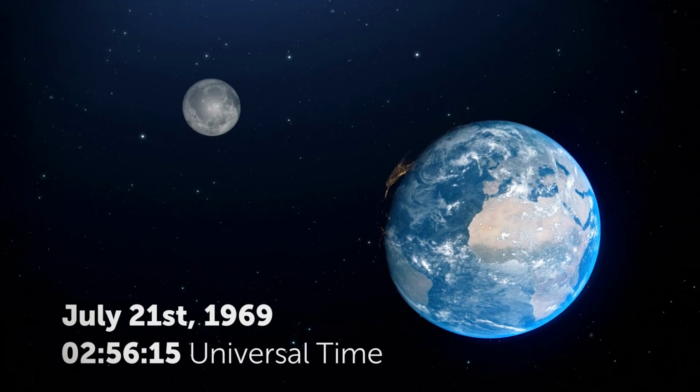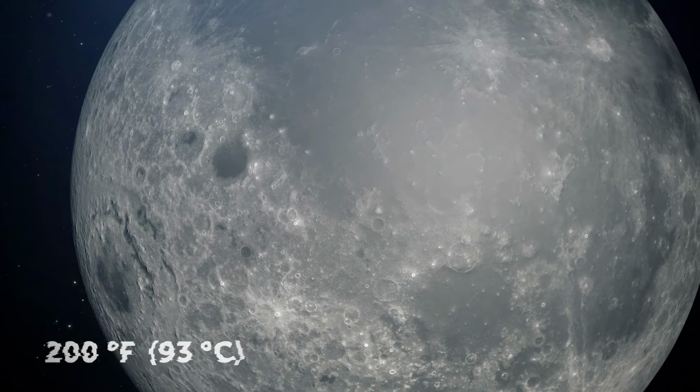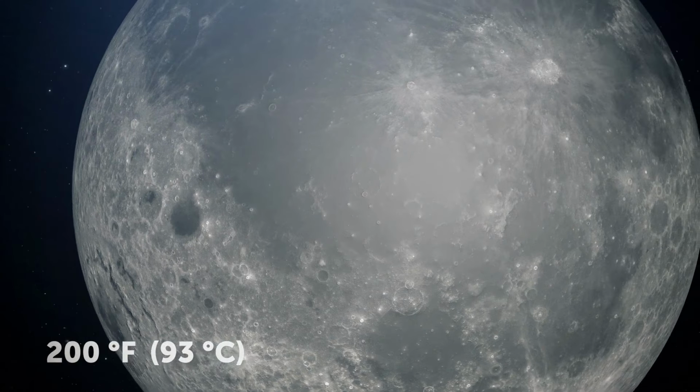Since the Moon has a very thin atmosphere, it has some pretty crazy temperatures, both hot and cold. They can go up to 200 degrees Fahrenheit. Over by the Moon's poles, however, the temperature is always at around minus 400 degrees Fahrenheit.